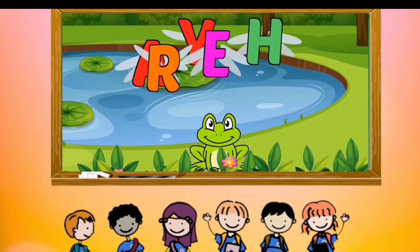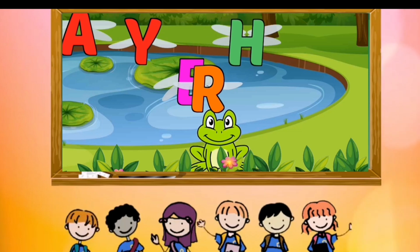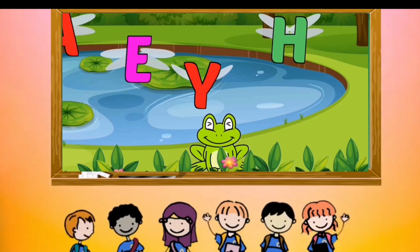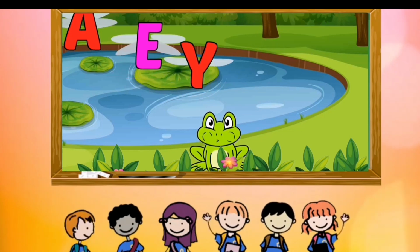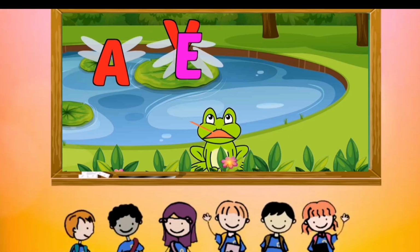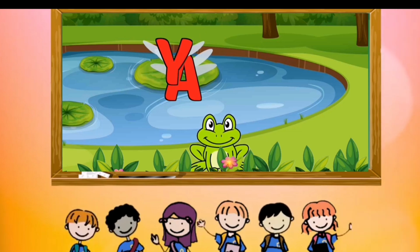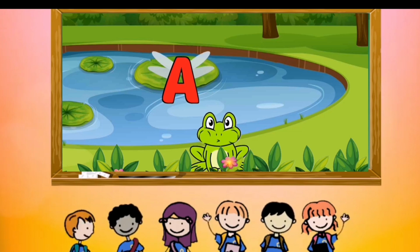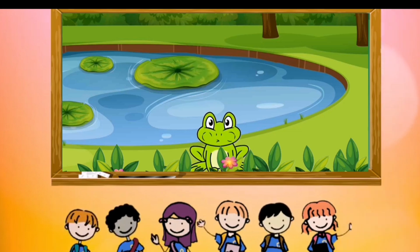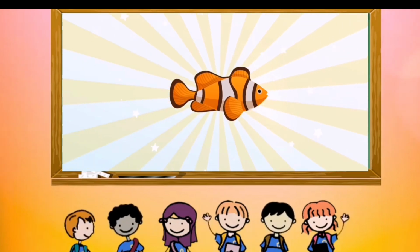Eat the uppercase R. Uppercase H. Uppercase E. Uppercase Y. Uppercase A. Well done! You earned something new for your fish tank.